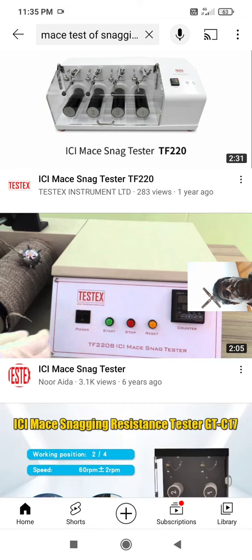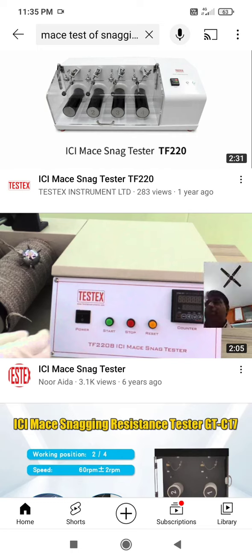So this is the Mace tester. The Mace tester is one kind of snagging test. And the next one is the bean bag test. So I have completed the Mace test. Now I am going to the bean bag test.